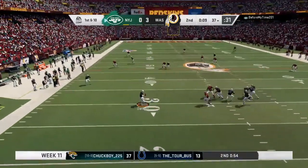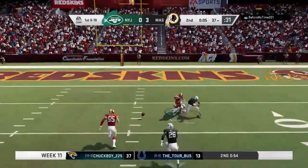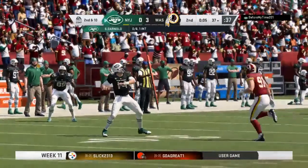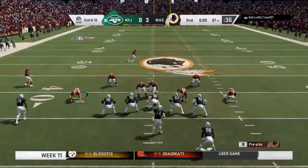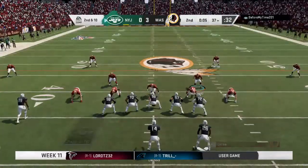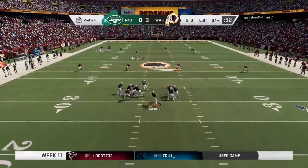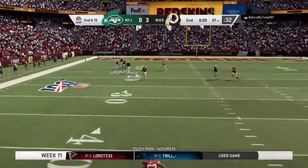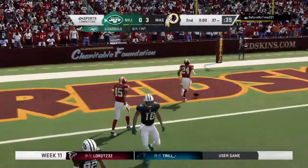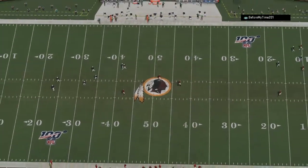Here's Darnold, looking deep for Demarius. And lucky to get away with one there. That one nearly picked. Second down, line of scrimmage, again the 37, as they line up 2nd and 10. A final shot before the break. Darnold is going to look deep down the field, and that will be incomplete. Tried to dial up the long one way out there, but it'll be 3rd down.